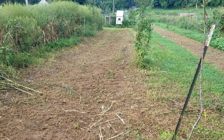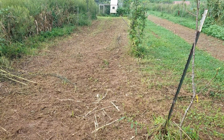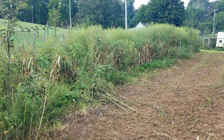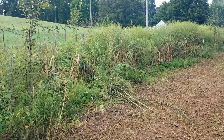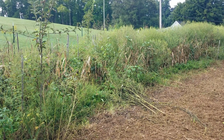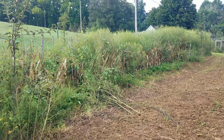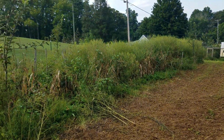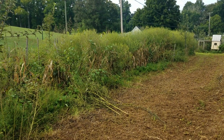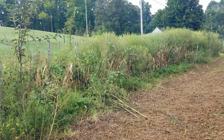Right here was some bean and corn and some cabbage that has spent its time. Here is a plot that has got away from us. We couldn't get in there and till it because it was so wet. We just got busy planting and let it get gone, so we're working on cleaning that up right now. Picking the final beans out of there and straightening up, and we'll either make the decision to mow it down and till it over or to salvage. There's some tomatoes in there that are actually still doing quite well. Tomatoes are relentless sometimes.